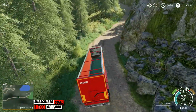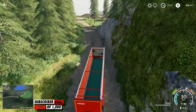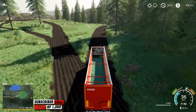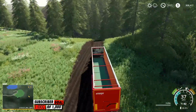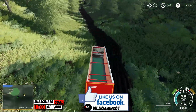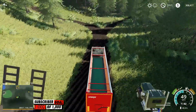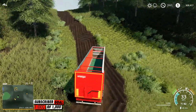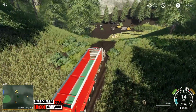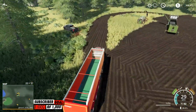I think the game just saved right there. It kind of froze for a second. Okay, now let's see if we got any wood chips stored up in this beast.